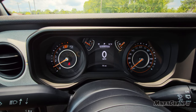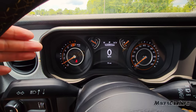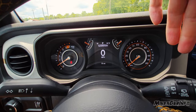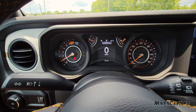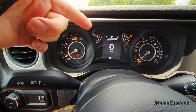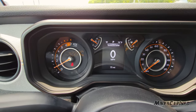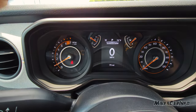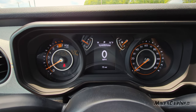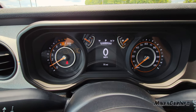So the gauge is fairly straightforward and simple. Your RPM tachometer is here on the left side. Speedometer is here on the right side. But you do have the digital speedometer. Really nice, good size digital speedometer there in the center. Engine coolant temperature, fuel gauge, outside temperature, what gear you're in, and what direction the vehicle's facing. That little W right there showing the vehicle's facing west, that's the digital compass. And of course, it has the odometer there at the bottom, how many miles the vehicle has.